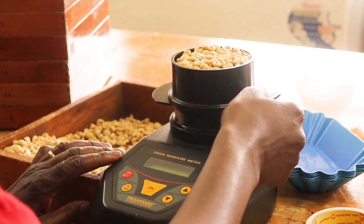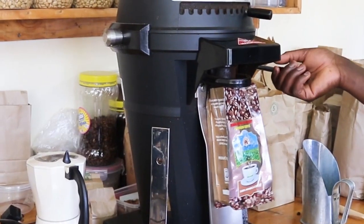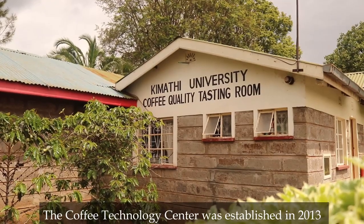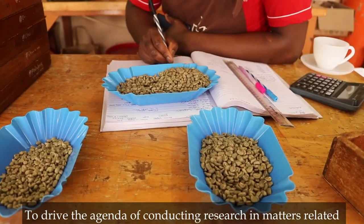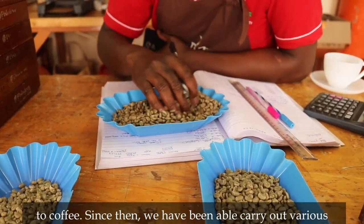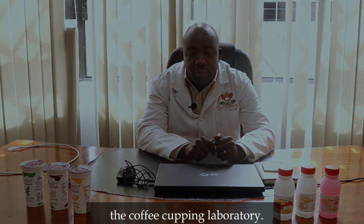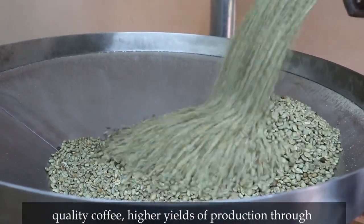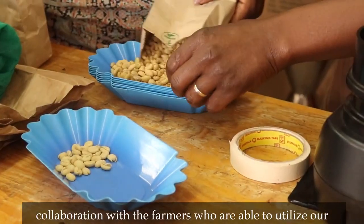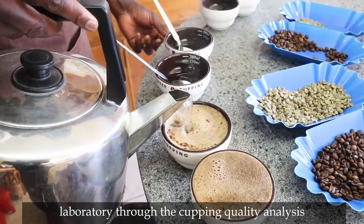The University Coffee Processing and Value Addition is conducted in the university's Institute of Food, Bioresources, Technology. The Coffee Technology Center was established in 2013 to drive the agenda of conducting research in matters related to coffee. Since then, we've been able to carry out various activities that have led to the establishment of a coffee cupping laboratory. Some of the activities we've done are to promote better quality coffee and higher yields of production through collaboration with the farmers who are able to utilize our laboratory through the cupping quality analysis.